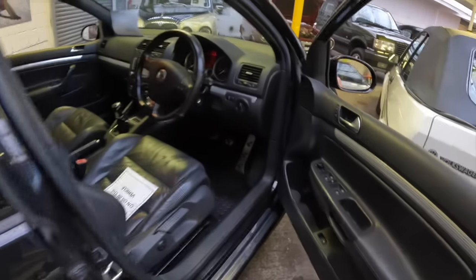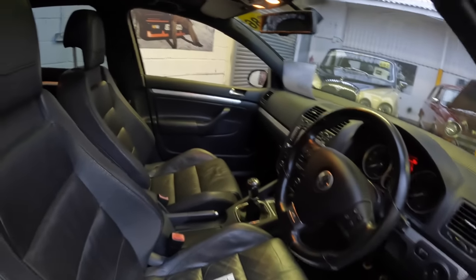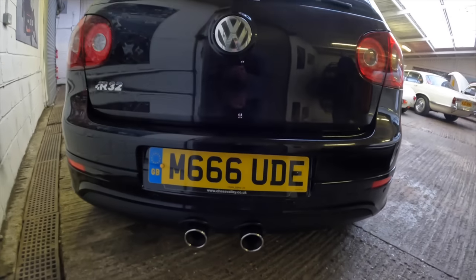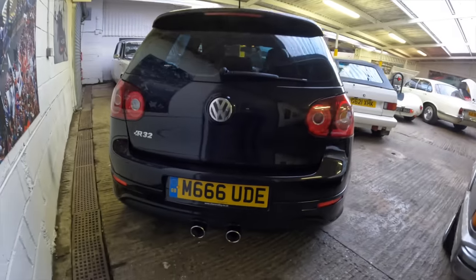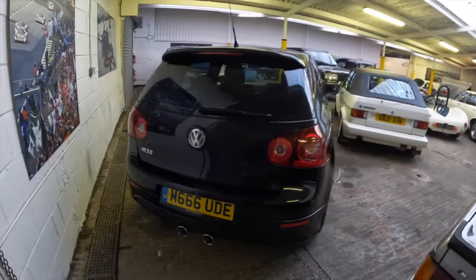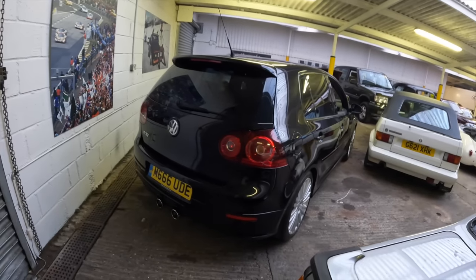The Golf does have some added extras, including these heated Recaro leather seats and parking sensors. As we move onto the back end of the Golf, that's a pretty iconic sight. The two middle exhaust tips give away that it's a bit of a sleeper, because from the outside, I don't think it looks like too much really.